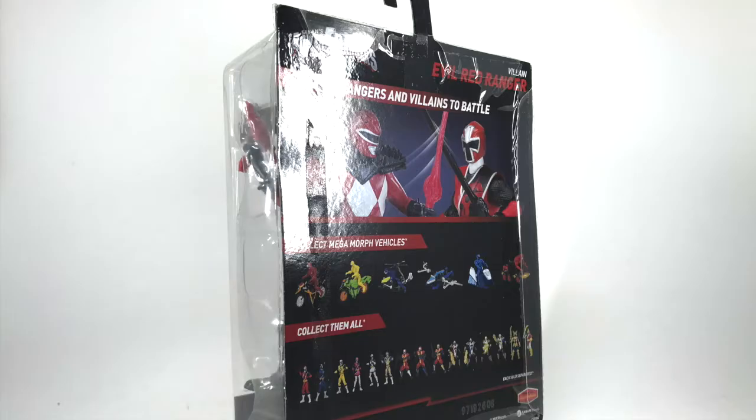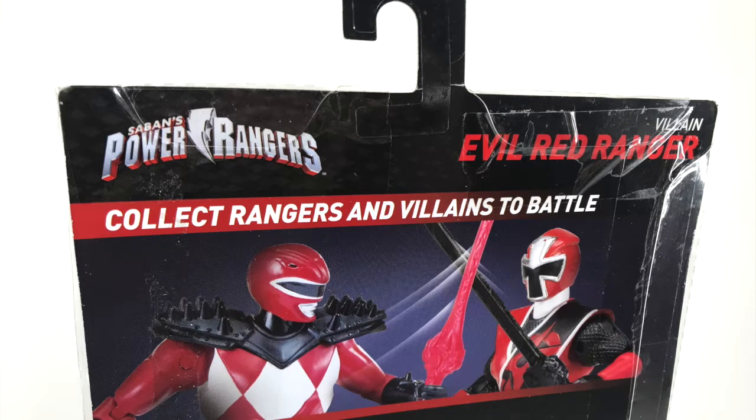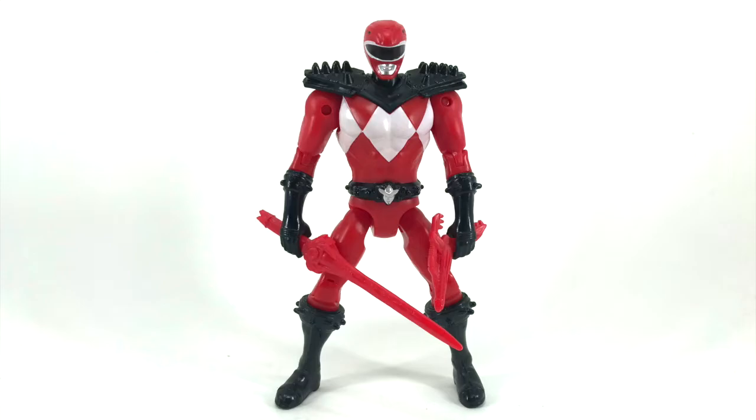Now the packaging is taped to heck. There's tape on all four sides. It really makes it sloppy. Okay, let's look at the actual figure.